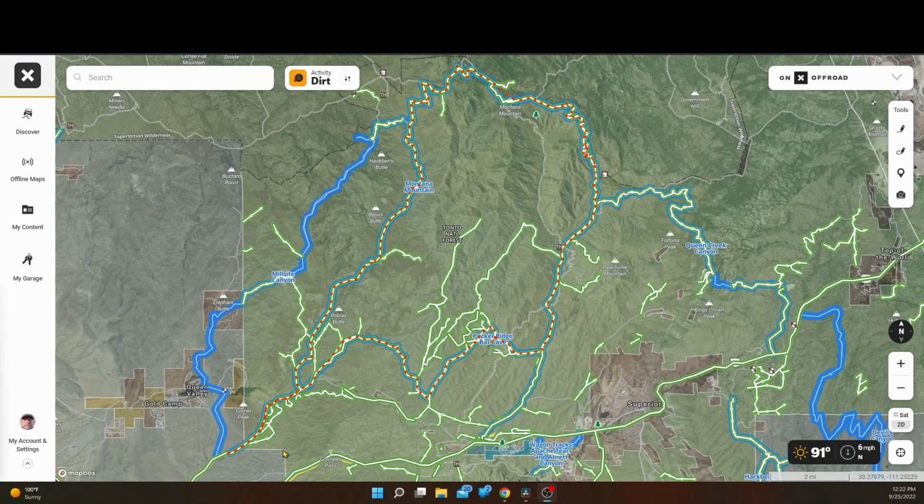So here's my recorded track using OnX Off-Road. You start all the way down here at Hewitt Station Road. Come on into the start of the trail. Now the staging area is right around here where I started to record the track. Air down and do anything you want to do before you start the trail.